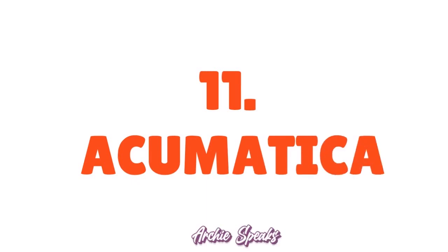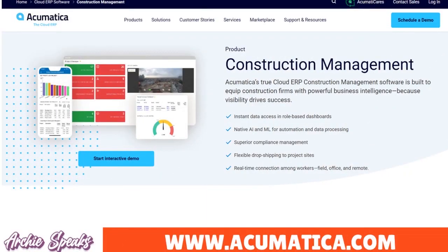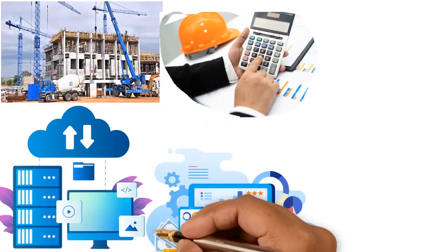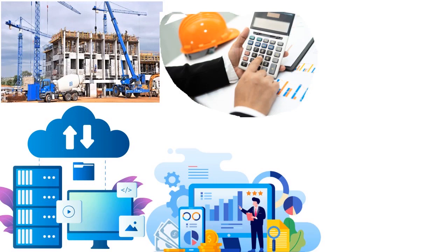Number 11, we have Acumatica. Our score 8.4 over 10. So Acumatica is a good cloud-based construction accounting software. Okay, so you're able to do a lot of things with this tool.